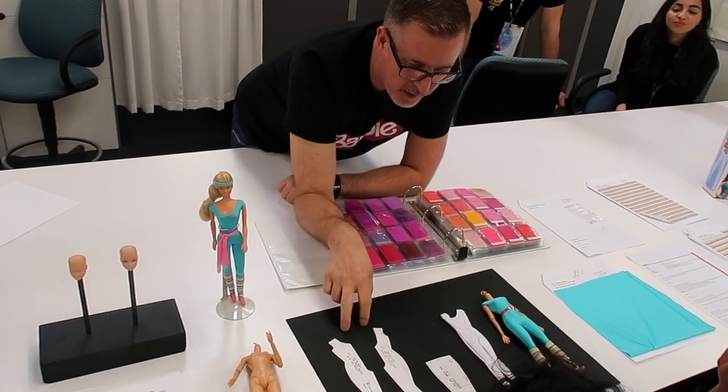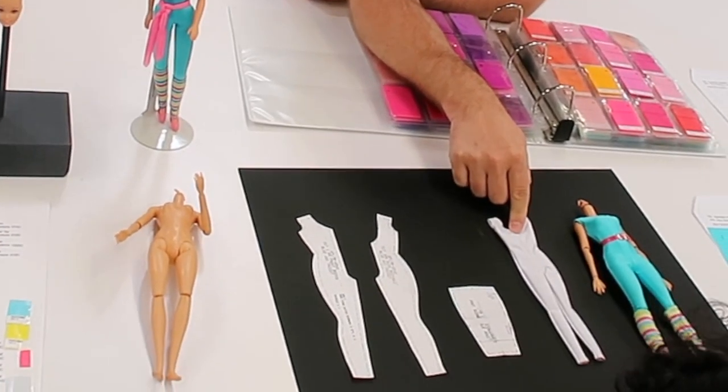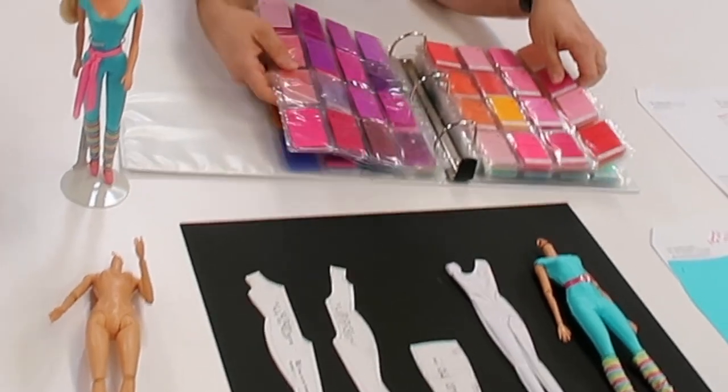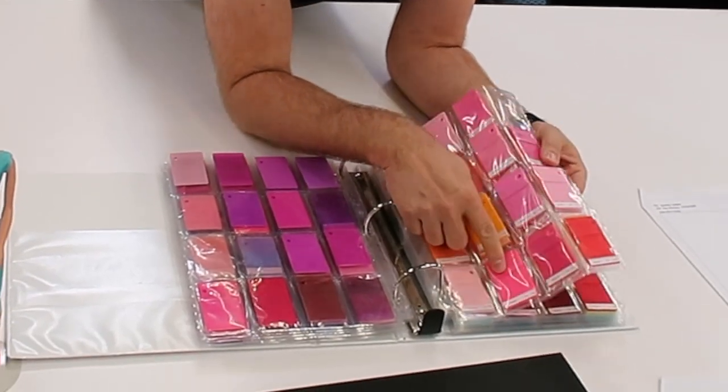And then we make the pattern and then we sew it up, we test it to see how it's gonna fit. So we made it up in white. And then we make it up in the correct colors and we make sure that it's looking good. I get to pick from this big book of plastic pieces, so we want her sneakers to be pink.